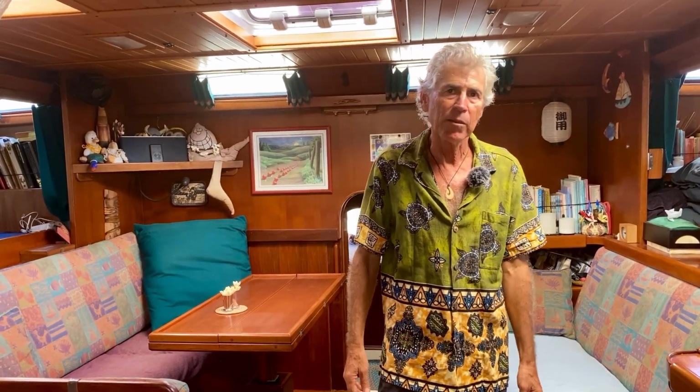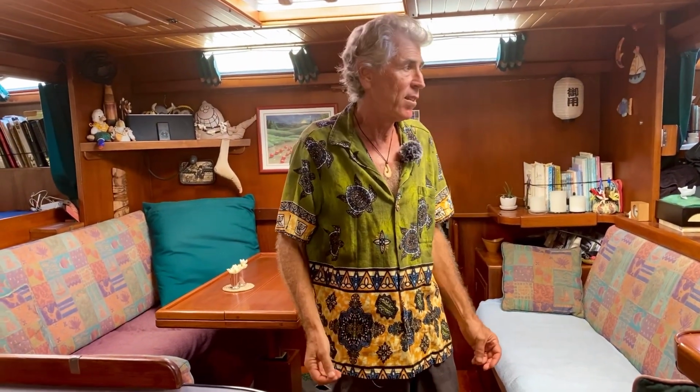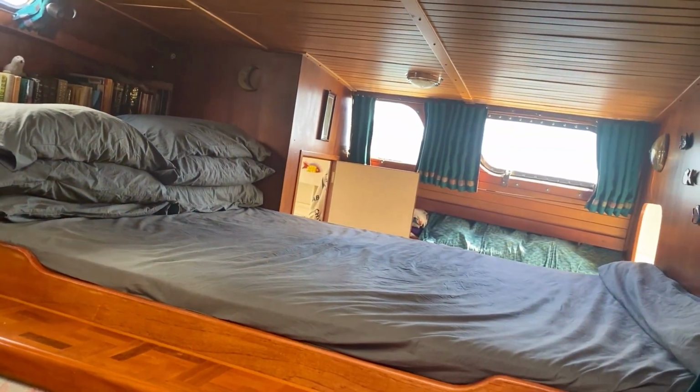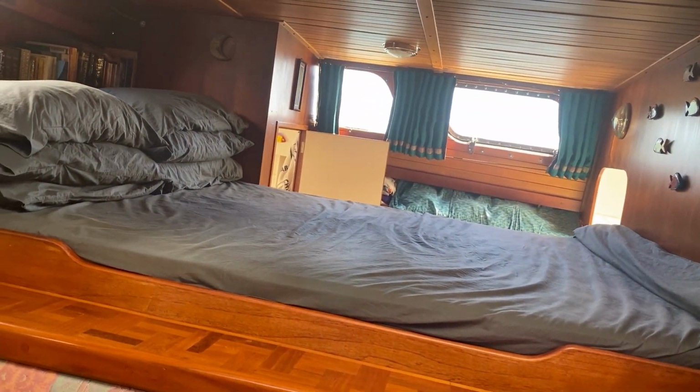Sure. So this is Migration. She's a Cross 46 trimaran from 1969, and she's cold molded mahogany ply with fiberglass skin. And she's really different than a lot of other trimarans. Come and look over here. You can see how wide she is. The main cabin's completely open all the way across.